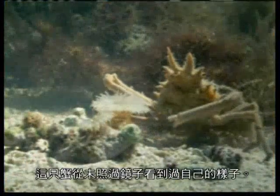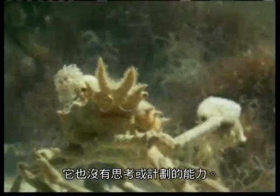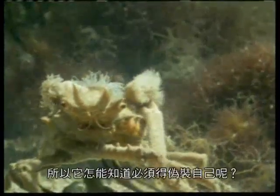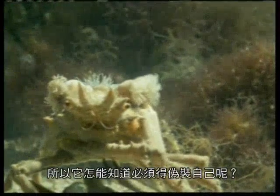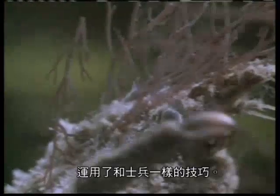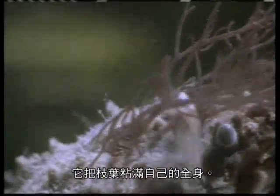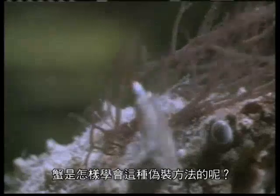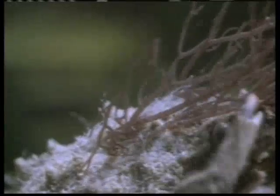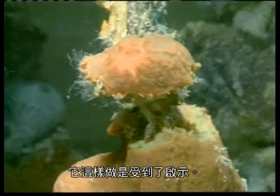The crab has never seen itself in a mirror, nor has it any powers of thought or planning. So how does it know it has to camouflage itself? The crab uses the same technique as soldiers do in order to camouflage themselves. It sticks branches and leaves over itself. How has the crab learned this method of camouflage? It is clear that it has been inspired to do this.